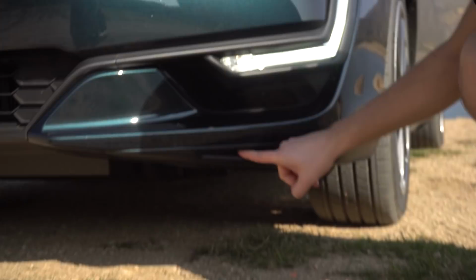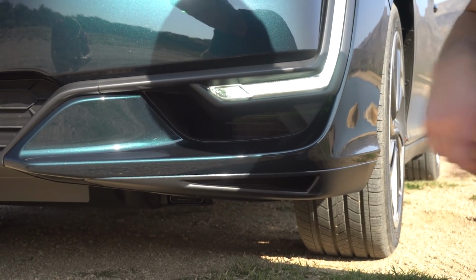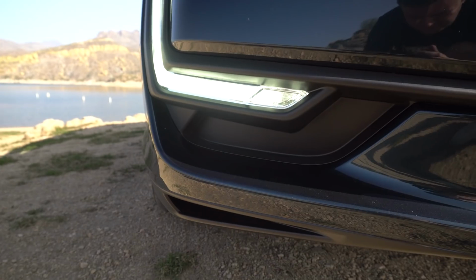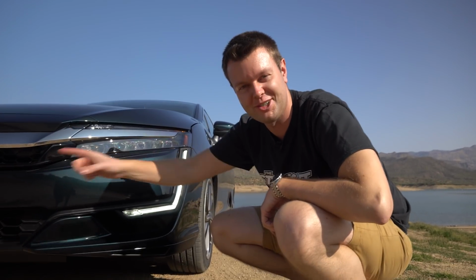2 vents. One right here takes air in and channels it away around the wheel so you can get better fuel mileage. This one is a cooler for the motors. Pretty damn cool. Electric motor. That's right. That vent does not have a vent. It's just a fake plastic cover. It's functional on this side, not functional on the other side.